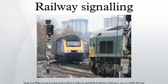Moving block. One disadvantage of having fixed blocks is that the faster trains are allowed to run, the longer the stopping distance, and therefore the longer the blocks need to be, thus decreasing the line's capacity. Under a moving block system, computers calculate a safe zone around each moving train that no other train is allowed to enter.